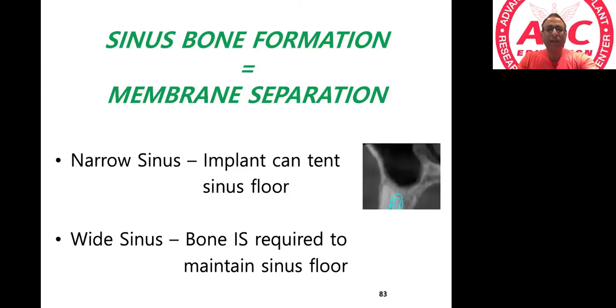So here's an example of a narrow sinus. Probably if we lifted that and placed our implant, we may not need to add any bone at all. And this is where the decision-making process comes in, whereby you say, I might see some air bubbles, maybe I have a decent lift, I only need 2 or 3 millimeters. Should I add bone or should I not? What's the pros and cons? For a narrow sinus, in many cases, I don't even add any bone. I might just put a PRF or nothing.